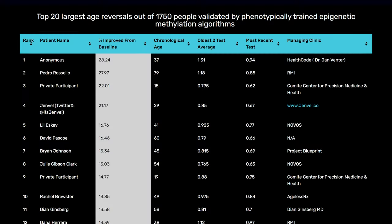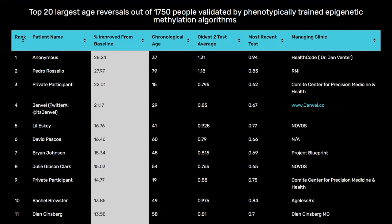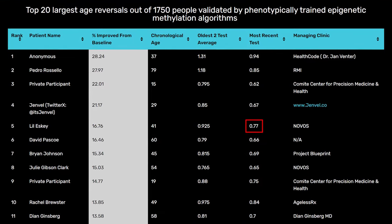Time for speed of aging results. Okay. All right, I'll go first. These speed of aging results will determine if I can get onto the Rejuvenation Olympics leaderboard. We're looking for like a 0.75, 0.76 sort of area. So let's see.